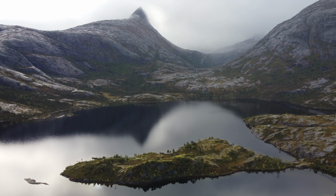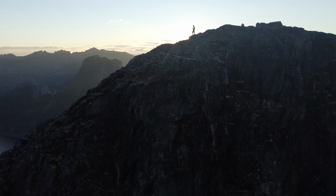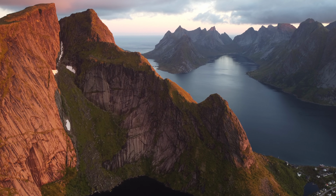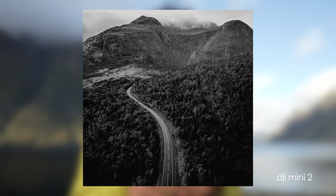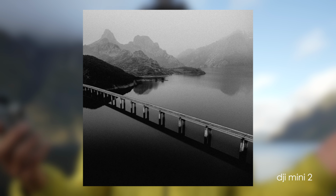I bought it a year and a half ago, and I didn't use it as much until I got here to Norway. It's just so beautiful everywhere that I had to fly it. And yeah, I've been getting into drone photography a little bit more here. I made a few images that I really like with it, and it's been pretty amazing. It's very stable and it flies very well.